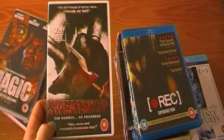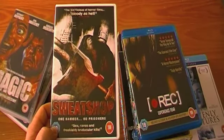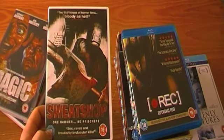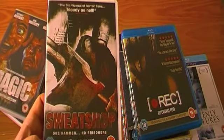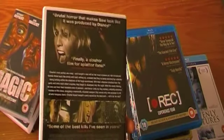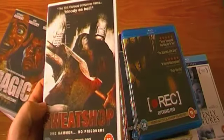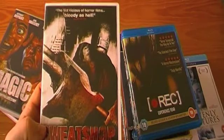Next we have Sweatshop. This is the one that just got released here in Australia for the ridiculous rip-off price of $32. Man, we get ripped off. Yeah, I love the cover art on that. I've heard a few people mention this, and from what I've heard, it's a fairly good slasher movie, so looking forward to checking this one out. Love the cover.